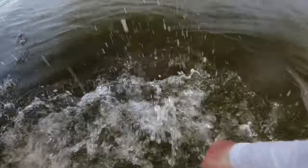Oh, there we go. There we go. There we go. This is a good one. Yep. Oh, yep. There it is. Oh, that took a little while to get that last bite on that last croaker. Oh, that's a good fish.